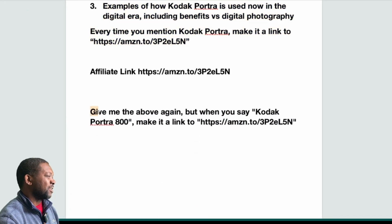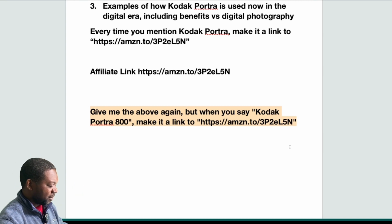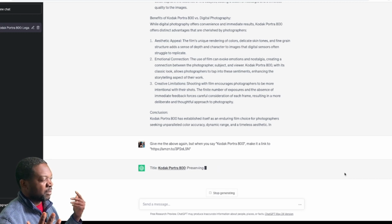Like I said, give me the same thing as above, but when you say Kodak Portra 800, make it link to my affiliate link. So I'm just going to tell it to do the same thing again. Boom. And somehow it then goes, oh, sorry, I forgot to do it.